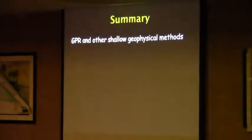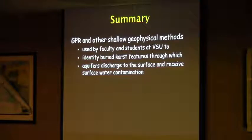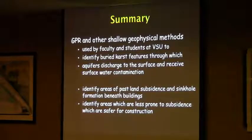We're using geophysical methods, radar predominantly right now, with students to identify these features where the aquifers can discharge to the surface, and also where surface contamination can get down to the aquifer. We're also trying to find the likelihood that there'll be subsidence between structures, and looking for areas where there have been sinkholes in the past underneath buildings.